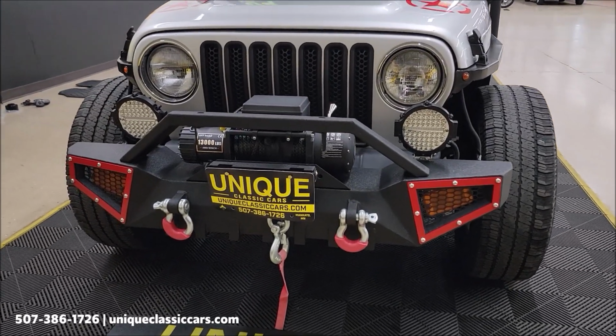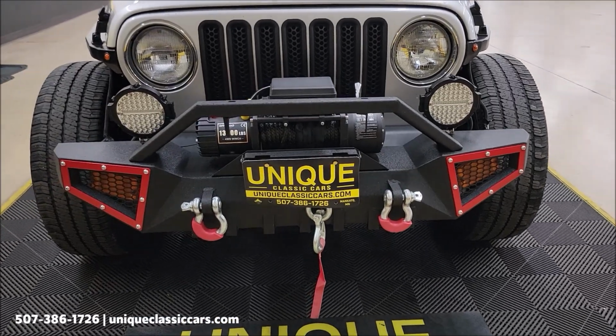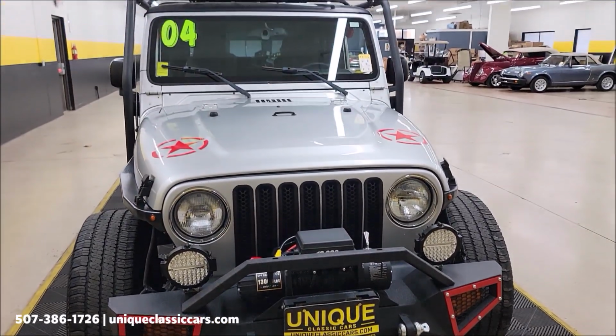You can see custom bumper, some tow hooks, 13,000 pound winch with a remote, some custom lighting.